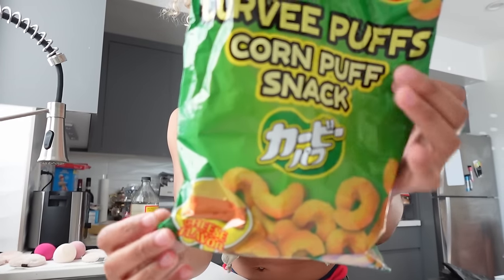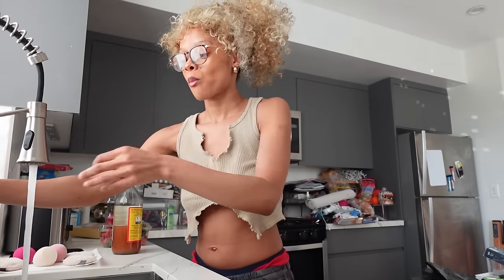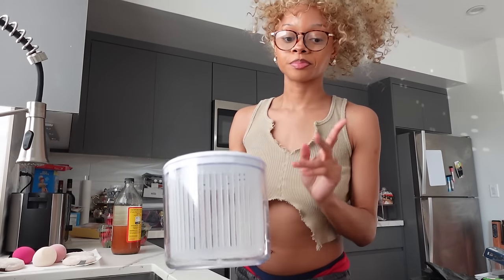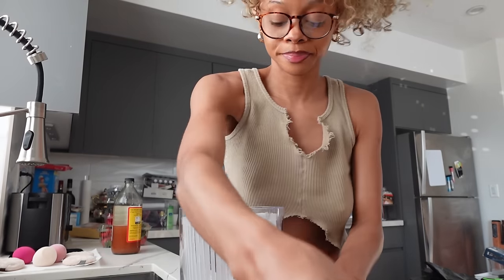We're gonna prepare some fruits. Oh my gosh, I used to eat these all the time when I lived in Texas. And they stopped selling them in the Korean section of the store, so I couldn't have them anymore. But, unimportant. We're gonna clean our fruits.